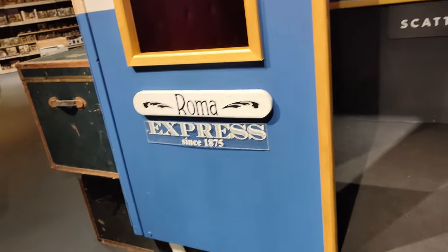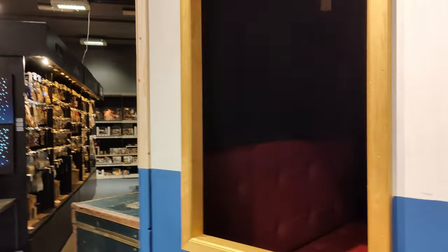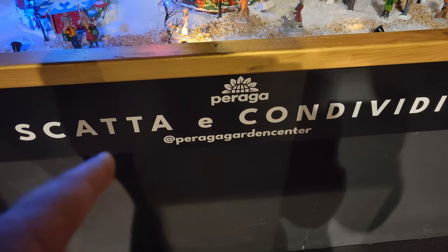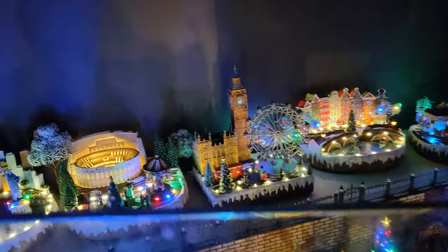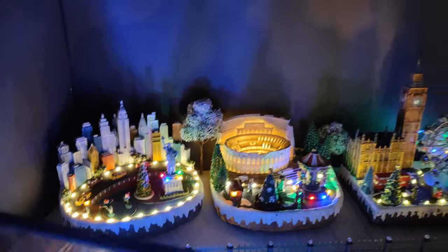And this is the Italian wagon going from Rome to Paris there. Okay. And second class wagon, first class wagon, and they made these something through. This is something new for this season. The inside of the wagon is always the same, and obviously they did it for social purposes. Okay, shoot and share. Okay, and guys, those are something not from Lemax, but you can also have them in your Christmas village. Yes, the giant wheel, it is from Lemax.